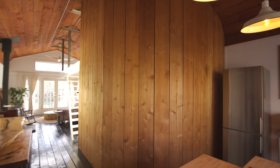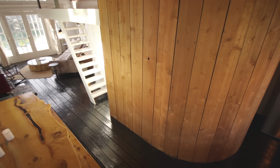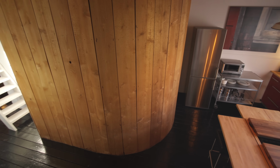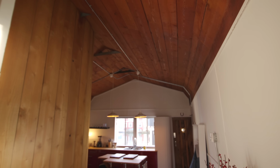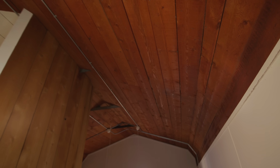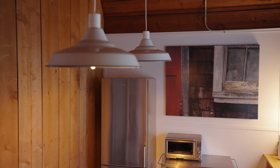The other thing that you're going to see right away is this really tall, round wall. It's one of the only dividing features of the house, and it goes from the floor all the way to the ceiling. To me, it was the look of a big tree. It's a peaked roof, so you have this really amazing aesthetic where your eye goes from the floor all the way to the ceiling. You realize you're floating when you come into the kitchen and you see the pendant lights, and they're just lightly swaying.